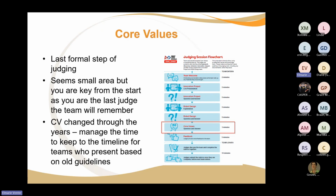What this means is we will observe throughout, from the time the team walks into that room with the team welcome until they leave. Everything that they see, say, and do is being judged by you. You will also see the core values rubrics have changed through the years. Initially, we had the option of a few minutes to play a game to observe the team, and then look at a presentation, judge accordingly, and ask questions. Now we don't. So how do we recover from losing all that time that we used to have?